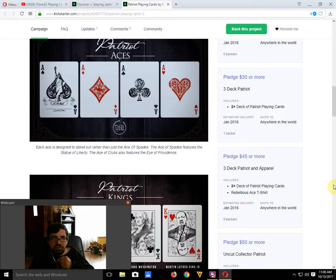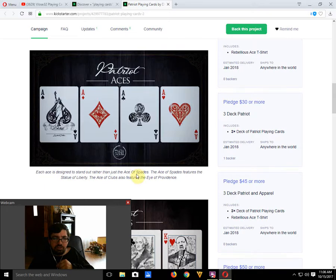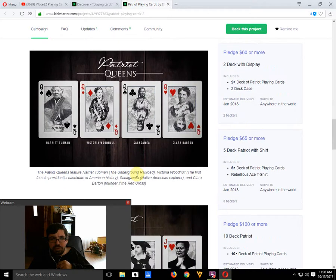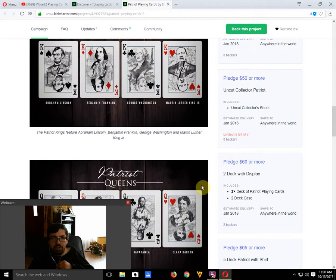The aces look like modified NPC aces, mainly the ace of spades and the ace of clubs. I think the Ace of Hearts and Ace of Diamonds, I could be wrong, just remind me of standard NPC aces. Here you get your kings, three presidents and Martin Luther King, and the queens, lots of important women to American history.